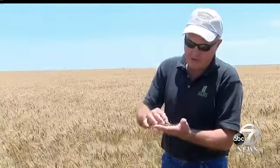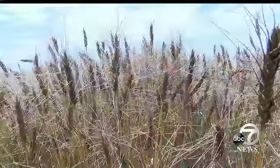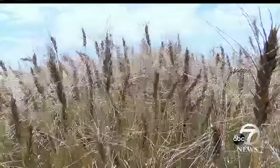Many farmers were forced to use fungicides to keep their crops alive, but wheat farmer David Clevenger says he was willing to risk it all to win big during harvest time. A little bit concerned with rust about a month ago, but we decided with the cool temperatures it wasn't that big a factor, and it ended up it wasn't a factor at all.